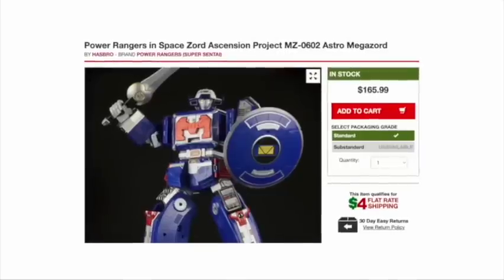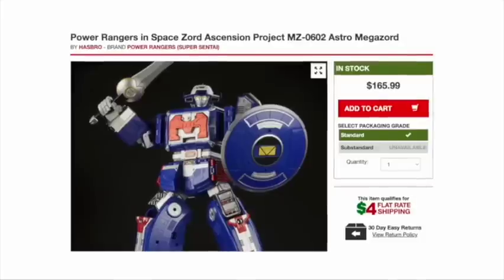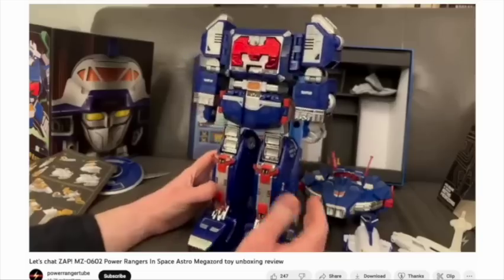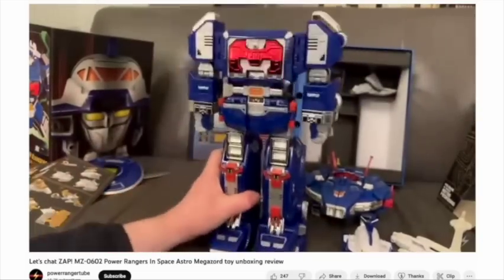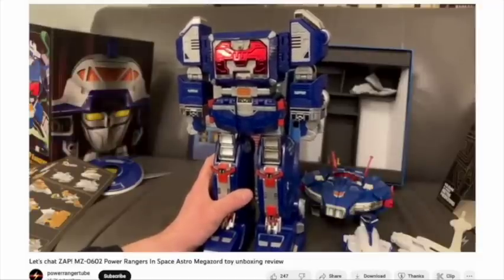Alright. This week saw the release of the Zord Ascension Project Astro Megazord, and it's one of the most highly anticipated releases of the line. It's currently available on Hasbro Pulse and Big Bad Toy Store. Power Ranger Tube did an incredible review earlier this week, and it got me even more excited to get mine. I can't wait. Stick around for the end of this segment because there's a special surprise.